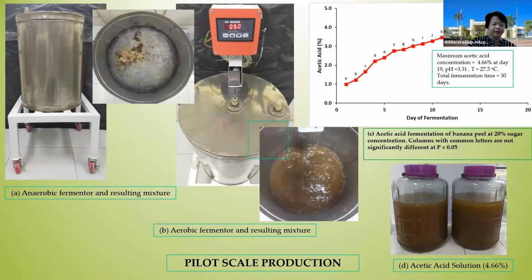After anaerobic fermentation, the maximum amount of alcohol obtained was 10.12%, which was then subjected to aerobic fermentation to produce acetic acid at 4.66% on day 19 with a pH of 3.31 and room temperature. The total fermentation time was 30 days.